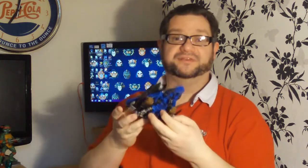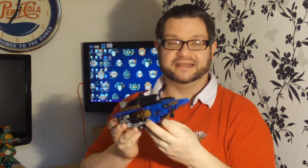But that is basically it. He's a plane with a robot on the back of it, and I don't mind that at all. But yeah, Hasbro decided to do a new version of him using the Jetfire mould. And I really like this guy. I really like the mould anyway.